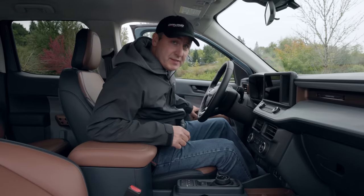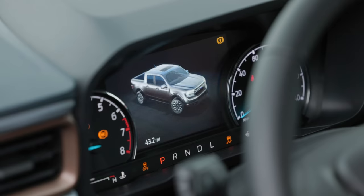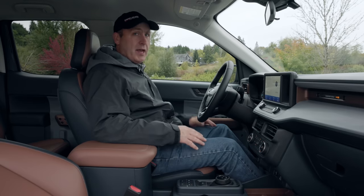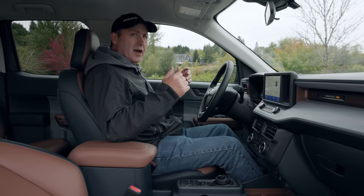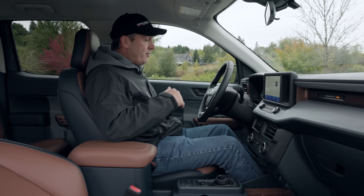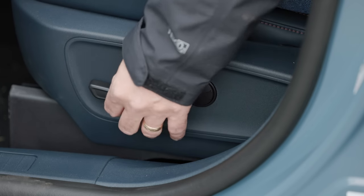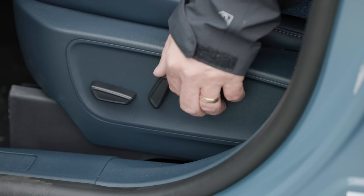So I bet you're curious what a $35,000 Maverick looks like on the inside. Let's start it up. These seats aren't leather, they're actually synthetic, but they're pretty convincing. They're very soft, really comfortable actually. The driver's side has a lot of adjustments. We have power adjustments for up, down, back, forward. I also have lumbar control here, power lumbar.